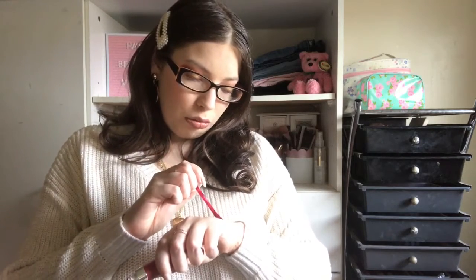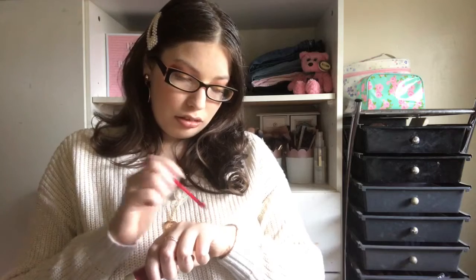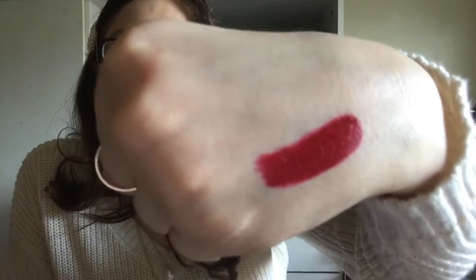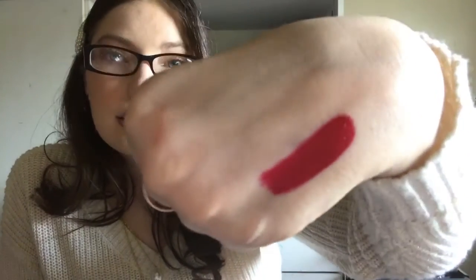Because the reds that I do own, I can't even talk about them because they're no longer available. So the red liquid lipstick I usually wear, which is from ColourPop, was from a past collection they did. But this red is the best red you probably will wear. I love it. It's so bold and just the staple red. If you're looking for that true red, this right here is it.